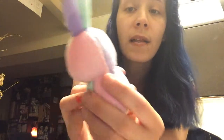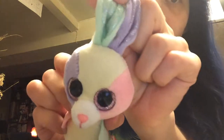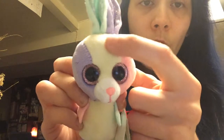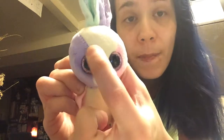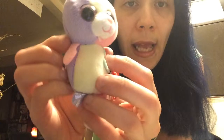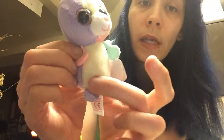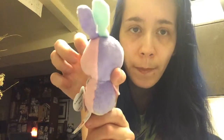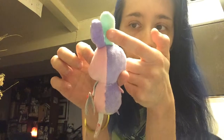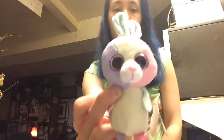So, in case you can't see the colors: purple, like a sparkle, green sparkle, pink, a yellowish white, a purple. The eyes are pink sparkly, little pink nose, little pink mouth, little green hand, little pink foot, purple foot, and the back is purple, pink here, the green ear on this side, and the purple ear on this side. It is called Bloom, the bunny rabbit. It says Happy Spring. So, hippity hop, little bunny rabbit for my mom.